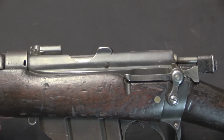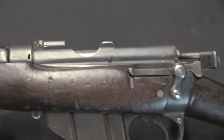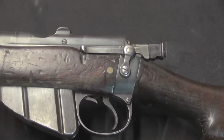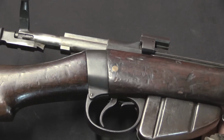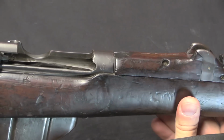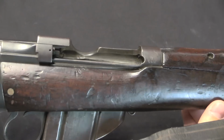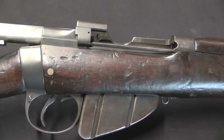That conversion is really exacerbated by the fact that there were no distinguishing marks on this first batch of trials rifles. So normally on an Enfield, you would expect markings on the socket on one side or the other. There's nothing there. And there are no marks here on the right side either. Nothing at all. We don't even have anything except the serial number up here on the front of the receiver. Nothing on the top. So once these guns were converted into .22s, there was really no way to distinguish them from any of the other .22 rifles that were in service.